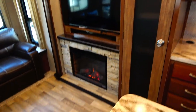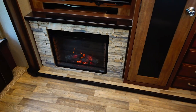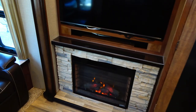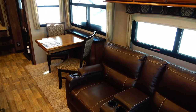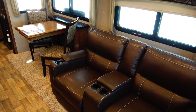Big TV, electric fireplace, which doubles as a, you can set it for the effect like it is now, but it's also a 5100 BTU electric heater that'll actually heat this whole area right here if you didn't want to run your furnace or your heat pump. So you've got three different kinds of heat in this Montana. You've got double electric heat pumps, you've got an electric fireplace, and, I believe, a 40,000 BTU ducted furnace.